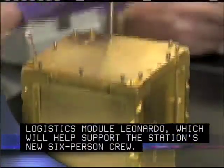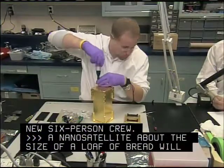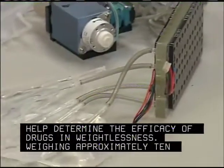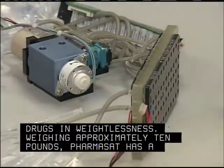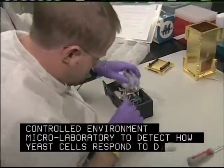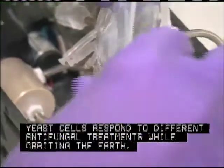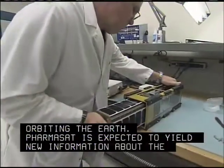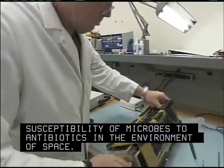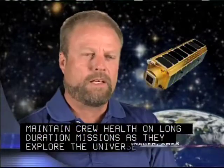A nanosatellite about the size of a loaf of bread will help determine the efficacy of drugs in weightlessness. Weighing approximately 10 pounds, PharmaSat has a controlled environment microlaboratory to detect how yeast cells respond to different antifungal treatments while orbiting the Earth. PharmaSat is expected to yield new information about the susceptibility of microbes to antibiotics in the environment of space. It's very important to maintain crew health on long-duration missions as they explore the universe.